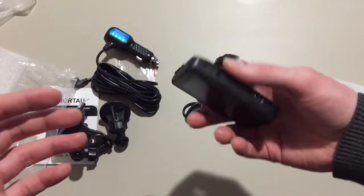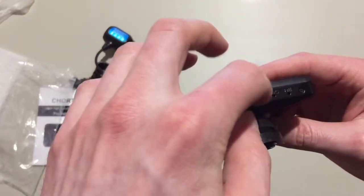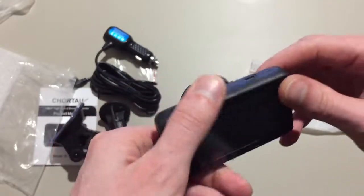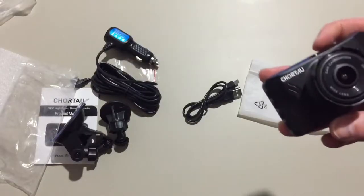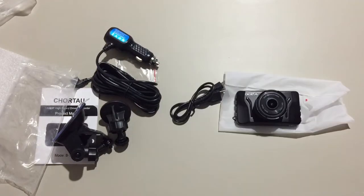And the camera itself, it's either metal or plastic, but it feels solid. It's probably some kind of metal. The screen does feel a bit cheap, but what can you expect? For 50, 60 bucks, it's pretty good. One thing I have to note here is that there is no micro SD card coming with it, so you'll have to purchase one separately.